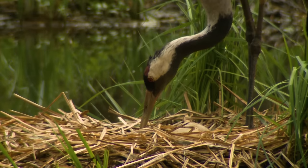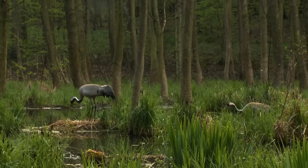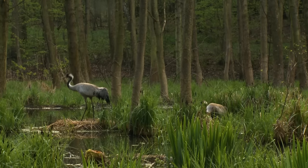Inaccessible old alder forests are the perfect site for the nesting of cranes. The suitably high level of water and boggy bottom are ideal conditions for breeding. The nest is built from rotting and dry parts of plants and is surrounded by water, which gives relative safety to the brooding birds and their future offspring.